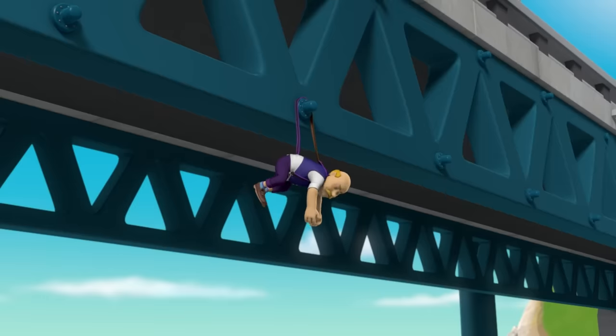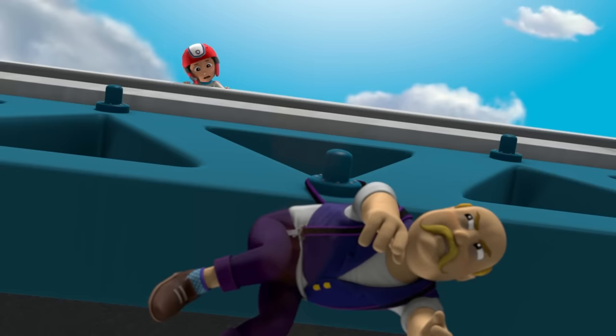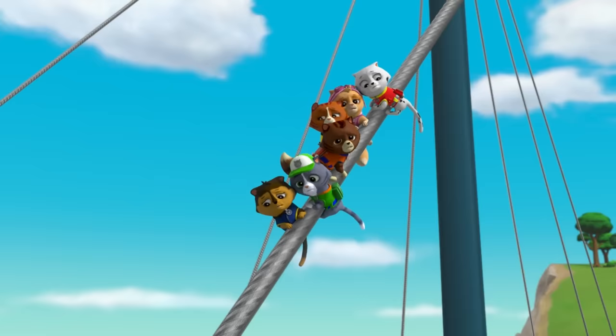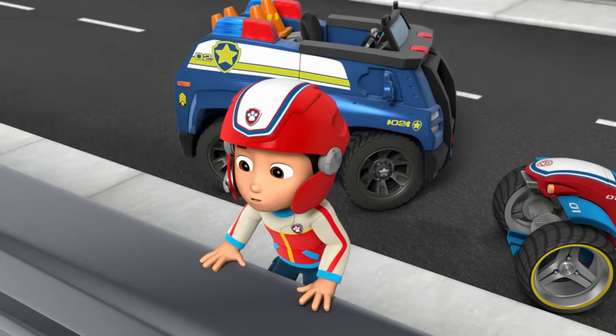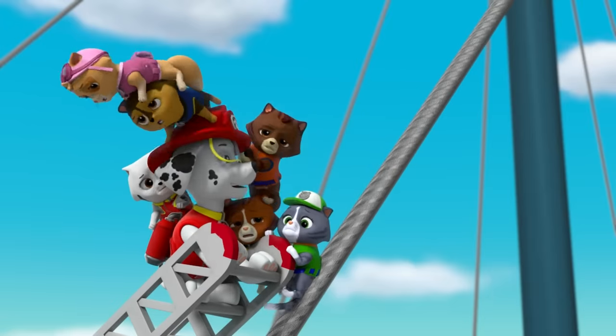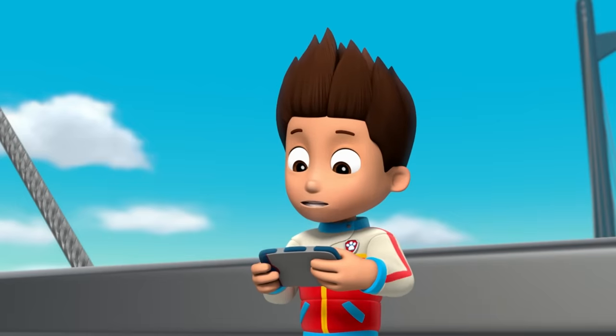No! Pesky seagulls! Mayor Humdinger, are you okay? Help me, kitties! I'm hissing for an assist! I don't think they're available now. Sky, we need your rescue harness. I'm on it.